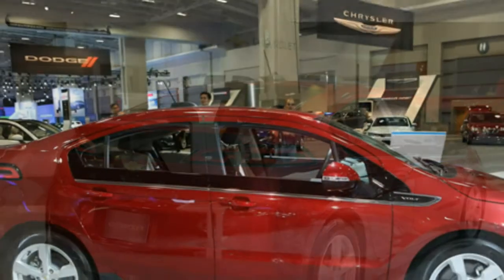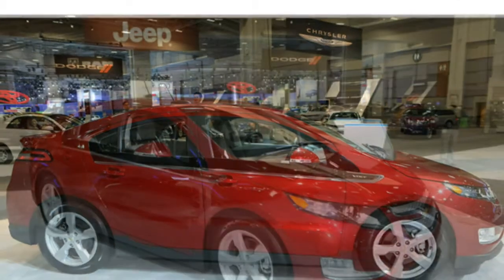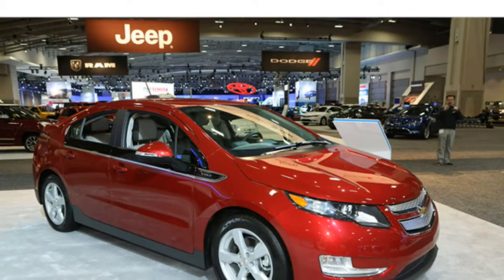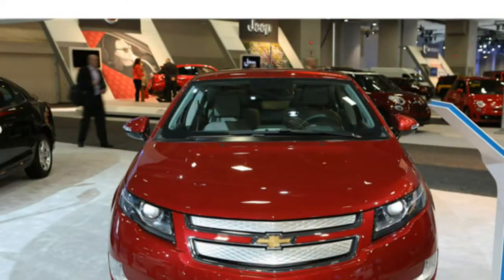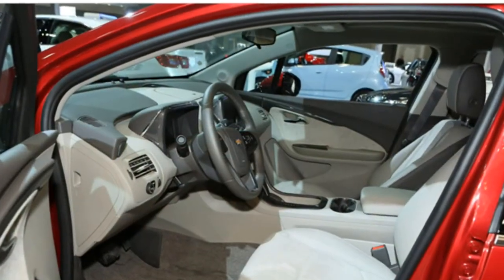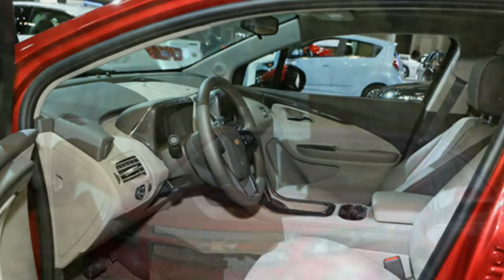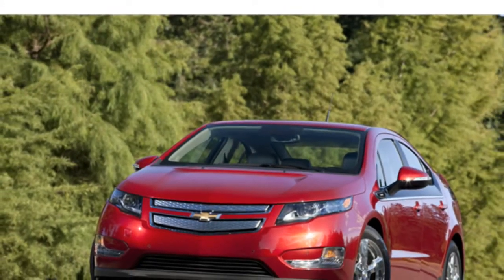Alternative fuels and charging. Chevrolet says it takes 10 to 16 hours to charge the 2015 Volt using a standard 120-volt household outlet. With the available 240-volt home charging station, charging time is about 4 hours. The Volt's charging progress can be monitored with a smartphone app.